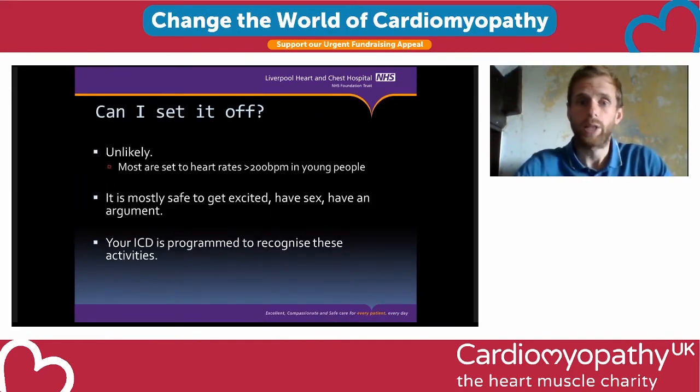There are some circumstances in which we need to consider whether you can set off an inappropriate shock. Now, it's unlikely, and programming is much better now than it was previously. So most of these devices are set to only act with a heart rate of greater than 200 beats per minute in young people, and you've got to work pretty hard to get a heart rate of 200 beats per minute. Even on exercise tests, most people won't mount anything near that.